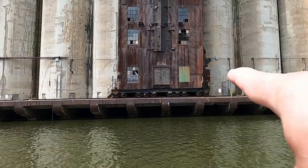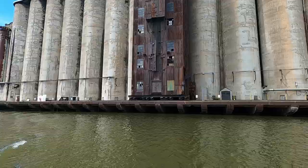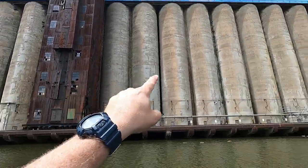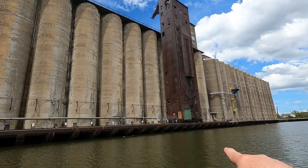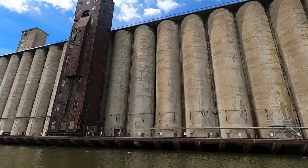Look at that. Wheels. So the whole thing, the whole shaft moves. It's probably not in operation now, but at one time it would have gone from silo to silo, just going along. And you can see the chute at the top, which I presume, I'm no engineer, but it must get loaded in from here, from the ships, and then dropped at the top end into the silos.